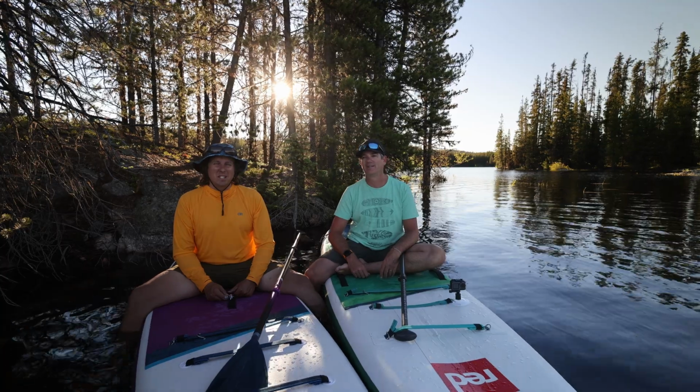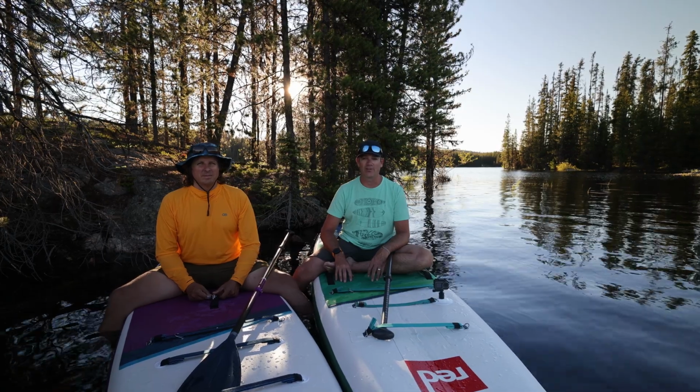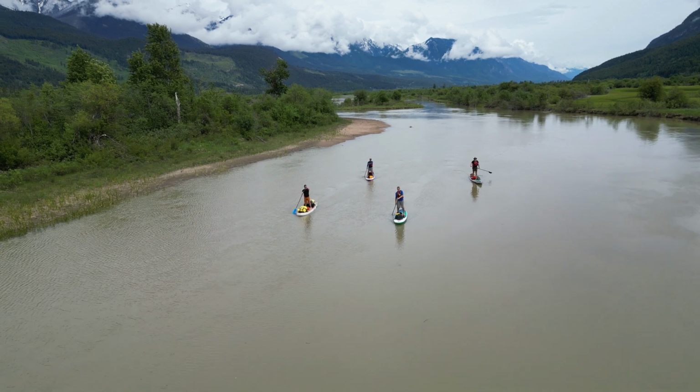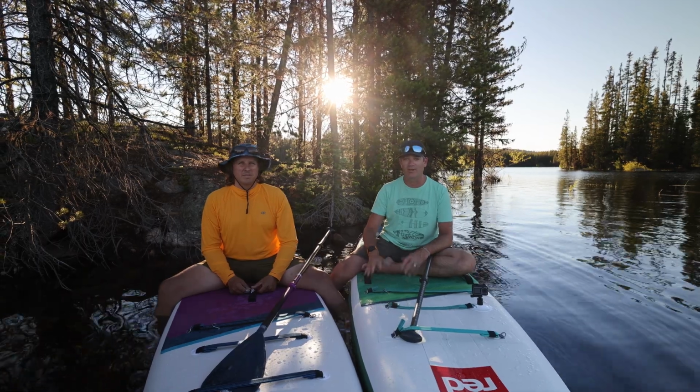Beautiful mountain lake in BC, testing out our new Red paddleboards. That's right, and they're not that new. We've had these all spring, and we even took them on an epic journey down about 100 kilometers of the Columbia River and got to know them really well. But we kind of had to concentrate on the river on that trip. You'll see more of that in this video, but for now, we're going to tell you all about our new boards.